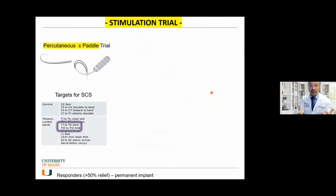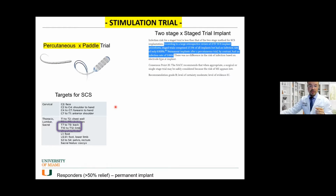We don't implant the full device directly. Always a trial is done before that. A trial means the patient has one of those leads implanted for up to a week, and then it's decided if the patient profited or not from the stimulation. Responders, by definition, are the patients that report a pain relief over 50%. And the trials can be done two ways. You can do a two-stage trial or a staged trial.